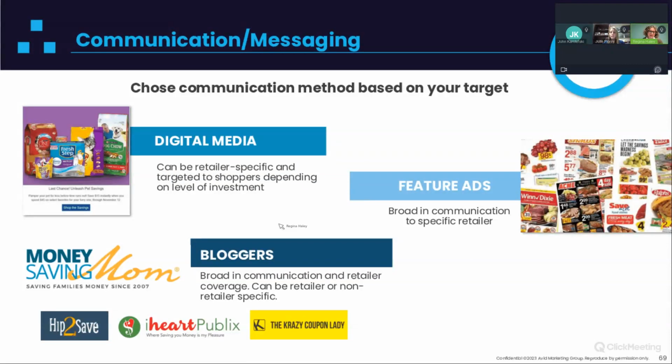And then finally, what I think is one of the most overlooked methods of communications are these coupon bloggers: Hip2Save, Crazy Coupon Lady, I Heart Publix. These are all kind of big names of bloggers, and if bloggers get a good deal, usually it's a stacked deal. But when you take a look at redemption trends, and there's just this massive spike on a particular week, I can tell you right then and there that the offer was either on feature or a coupon blogger blogged about it.